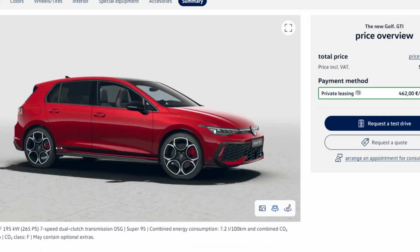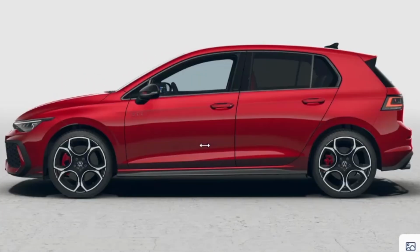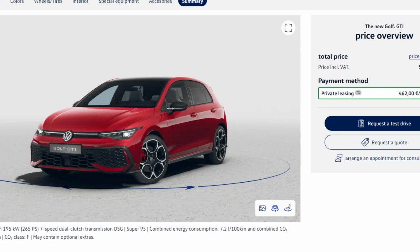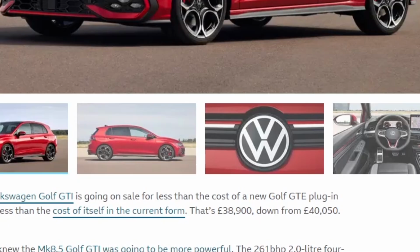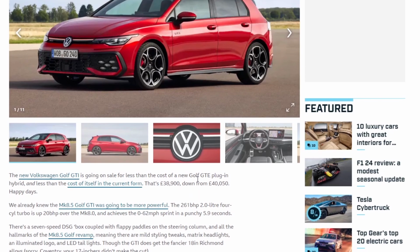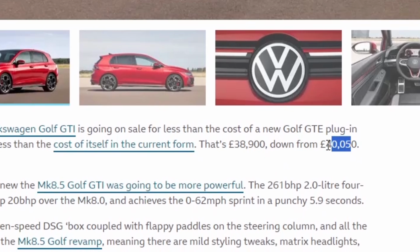This is the Golf GTI on the German configurator, just to give an idea of it fully spec'd. And I did predict it on the conversion. I said it would be £37,900, and it is £38,900 in the UK. So that's really significant and interesting, because they're saying it's down from the £40,050 of the Mark 8.